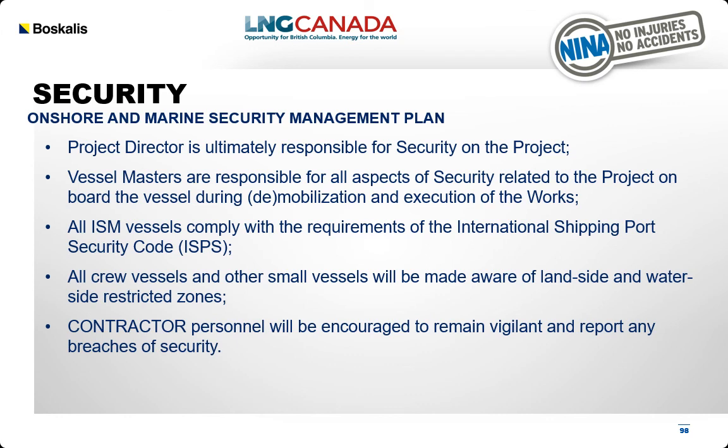All ISM vessels comply with the requirements of the International Ship and Port Facility Security Code. All crew vessels and other small vessels will be made aware of land side and water side restricted zones. Contractor personnel will be encouraged to remain vigilant and report any breaches of security.